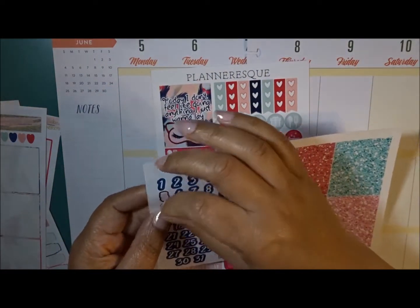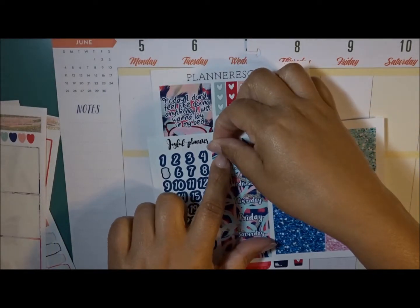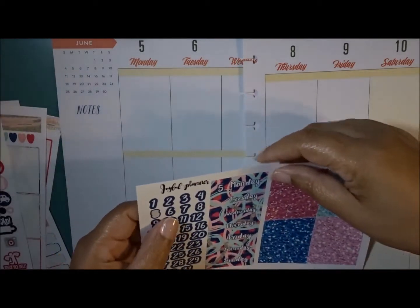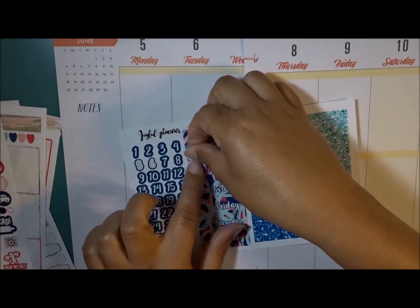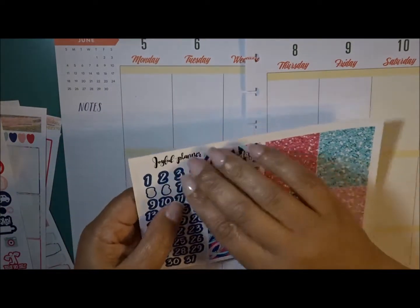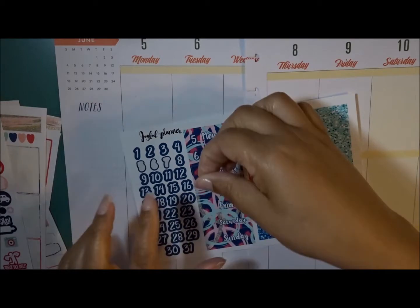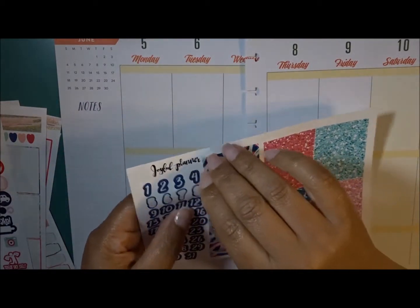I think what I'm going to do is go ahead and lay down the date covers. And sorry for the lighting. It's normally a little bit brighter, but I am filming at night.